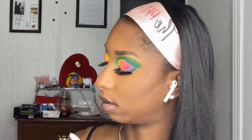Okay, so this is the part that I've been waiting on the whole time. This highlighter, because I already know. I just got to try not to overdo it. I'm still spraying my brush down. Y'all ready? Y'all ready? Okay, I'm gonna just tap a little bit. I'm gonna tap it at the top. Tap it at the top. Yeah. In case I got too much, pay attention.